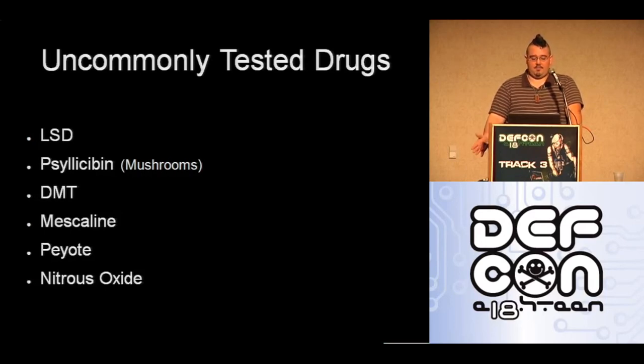Again, the next three, DMT, mescaline, and peyote, are all psychoactive drugs. They are not considered the dangerous ones. They are out of your system a lot quicker. It's harder to test for them. They're not fat soluble, so they're not going to stay in your fat cells and be released slowly over time.